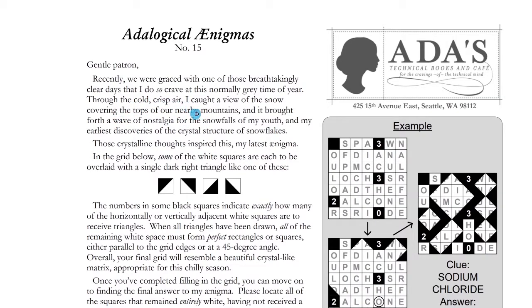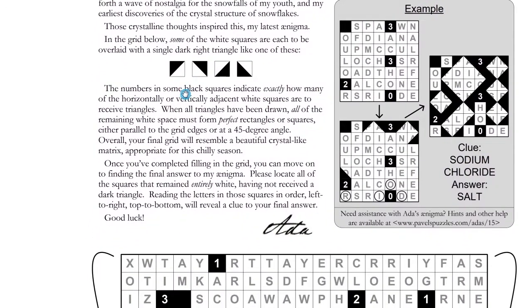Through the cold, crisp air, I caught a view of the snow covering the tops of our nearby mountains, and it brought forth a wave of nostalgia for the snowfalls of my youth and my earliest discoveries of the crystal structures of snowflakes. Those crystalline thoughts inspired this, my latest enigma. In the grid below, some of the white squares are each to be overlaid with a single dark right triangle like one of these. The numbers in some black squares indicate exactly how many of the horizontally or vertically adjacent white squares are to receive triangles. When all triangles have been drawn, all of the remaining white squares must form perfect rectangles or squares.